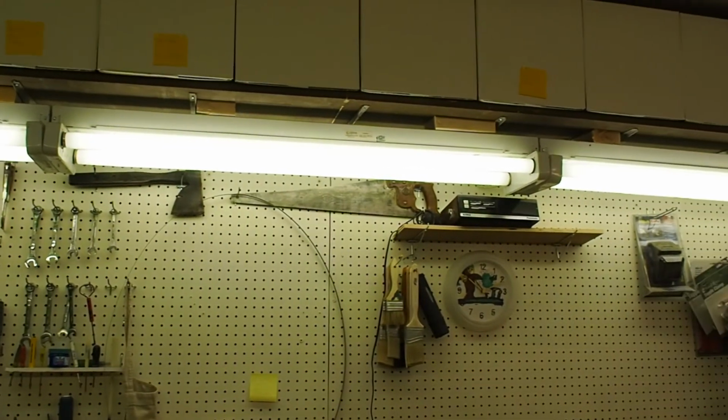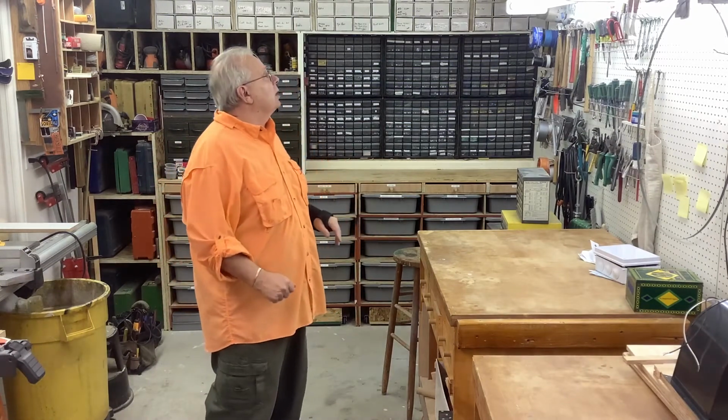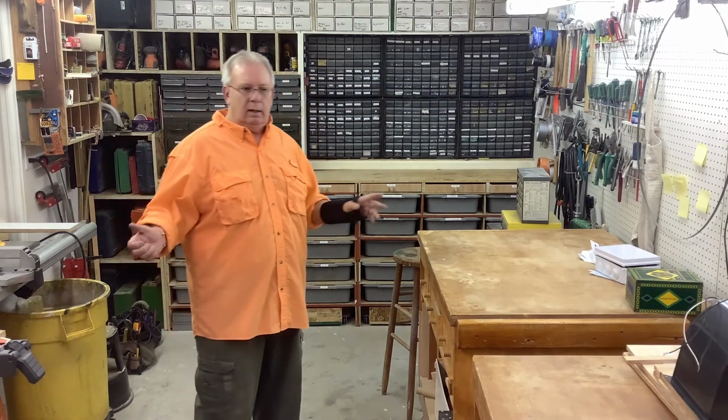Miscellaneous 12 volt, 12 volt LEDs, 12 volt Bosch supply. Got Bosch drills. I got 4 or 5 power supplies for them because I don't need them. I got a power supply battery bank set up over here. I'll show that later.